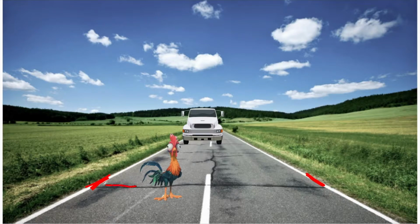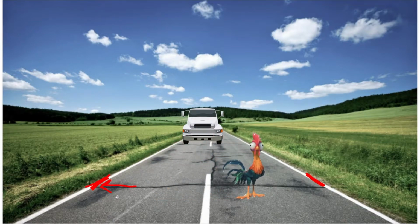I think he should go to this side because he's closer. Now imagine instead, Hei Hei was over here. Then I would tell him to run to this side because it's closer. I basically would use the halfway mark of the road to decide. If Hei Hei's over here, he should run this way. If Hei Hei's over here, he should run this way. Well, we're actually going to do the same with numbers.